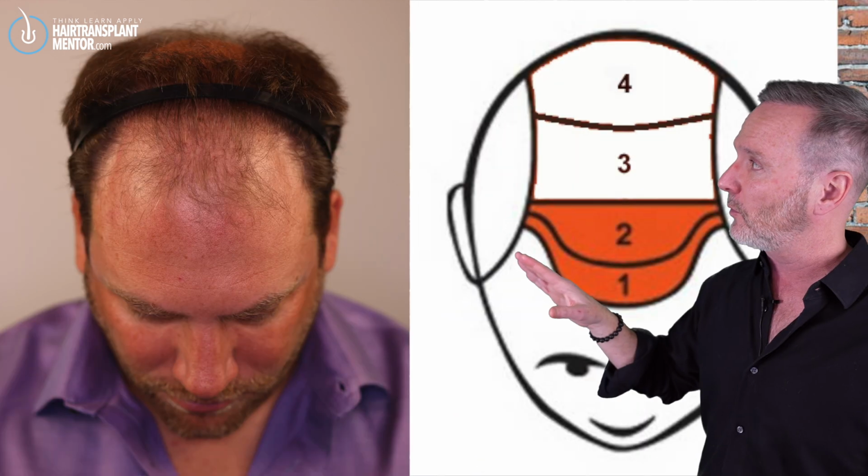Good job. Okay, final result before we get into the details of Dr. Barton and the clinic. This patient presented as about a Norwood 4, which means that the front and the back were greatly thinned or receded with a strong bridge in the middle. And what was it, 3,500 grafts were used in zones 1 and 2. The back was not covered, just zones 1 and 2 plus PRP.